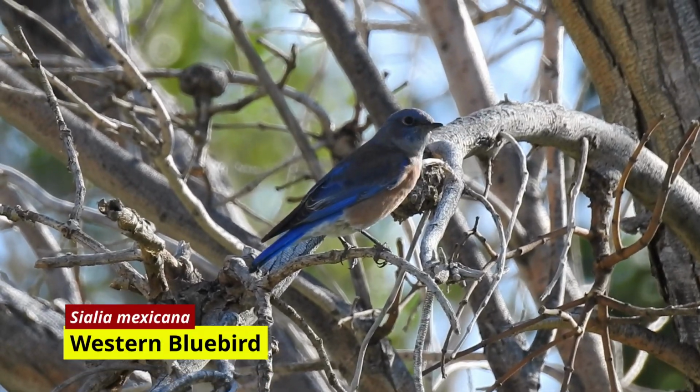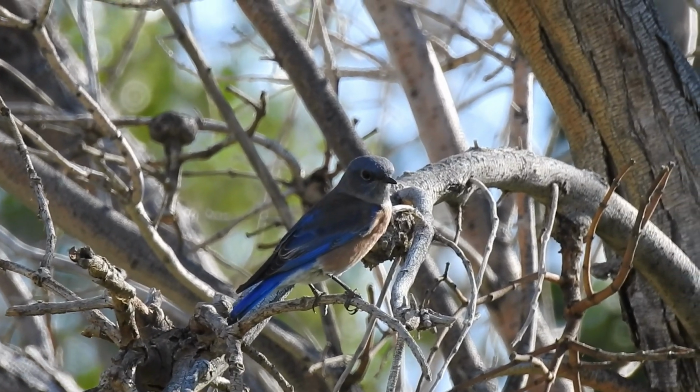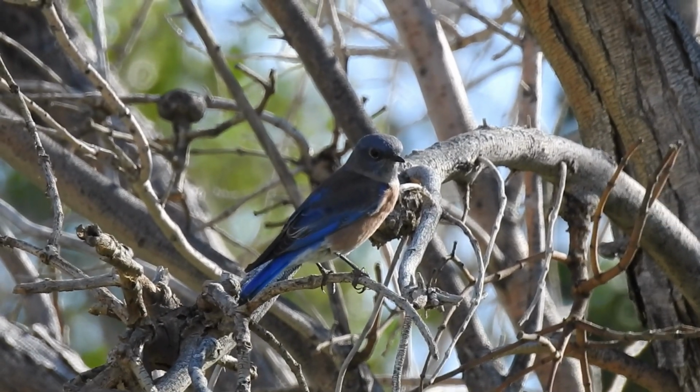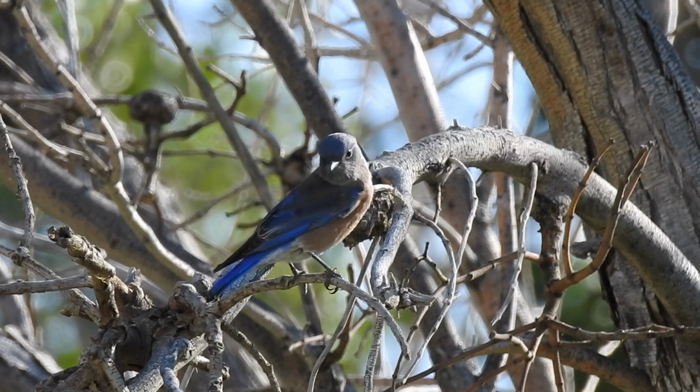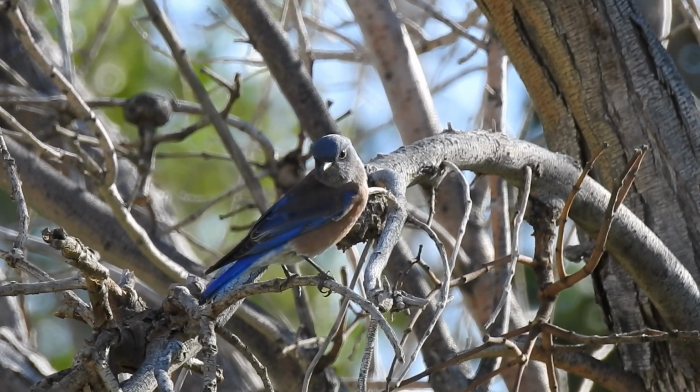At the second pond now, and it's already been incredibly productive just from sitting in the parking lot. Picked up a few new birds on camera. The first one was a western bluebird, and I have a soft spot for bluebirds. They're absolutely beautiful. Any bird that has that blue coloration reflected in their feathers is absolutely beautiful. So really happy to pick up that.